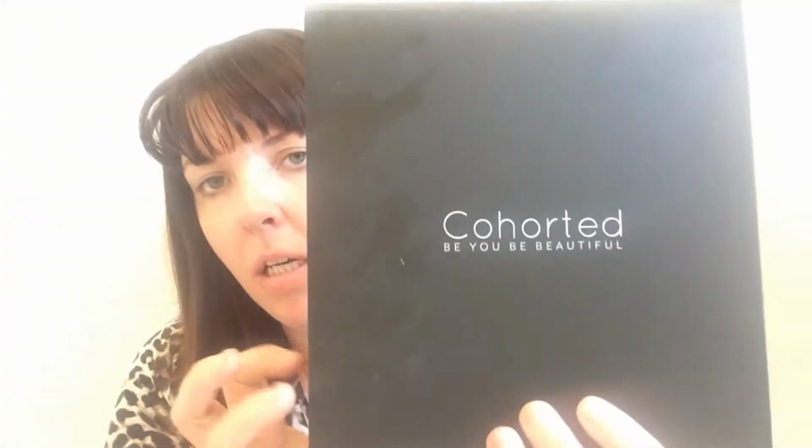I'm going to show you these beauty boxes, which ones I like and which ones I don't. That's the one there, and we have this one here. Now these are both exactly the same price, but I want you to see them as a versus video, Cohorted versus Look Incredible, and I'm going to be trying on some of this stuff.